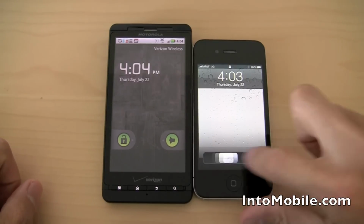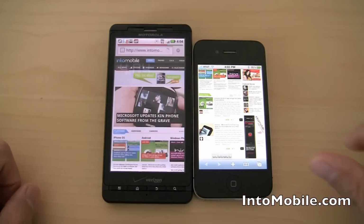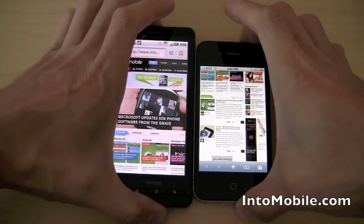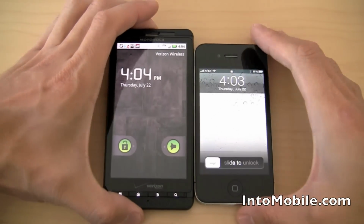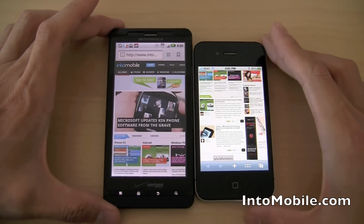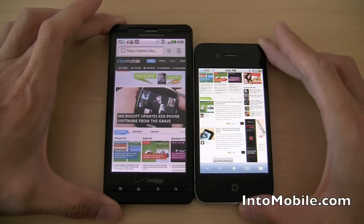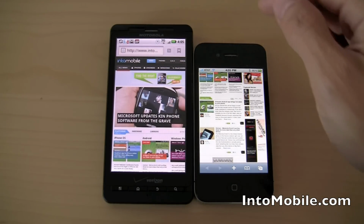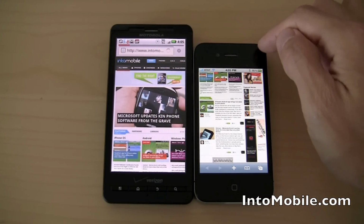First of all, we unlock the phone. Side swipe here to unlock, side swipe here to unlock. Okay, good. Well, actually, before we dive into that, I kind of want to show you guys the size difference. So the first thing you're going to be able to discern is the size difference between the two handsets. We have massive here, not so massive here, right?